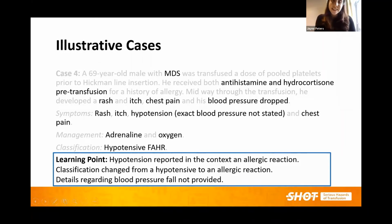Okay, so as Janet said, a hypotensive reaction is in isolation. So if it's associated with febrile symptoms, it's a febrile reaction. If it's associated with allergic symptoms, it's an allergic reaction. And this certainly has signs of allergy symptoms in the history of somebody with significant allergic symptoms. So therefore, we reclassified this as an allergic reaction.